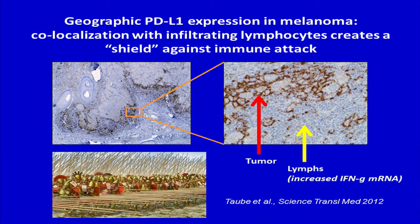As we were doing these biomarker studies, we learned something about the basic biology of this pathway. Our research pathologists, Janice Taube and Bob Anders, saw, for instance, in large numbers of melanomas, that whenever there was PD-L1 expression on tumor cells, in the same vicinity, there were sheets of infiltrating lymphocytes. This suggested that the tumor was putting up a defense, putting up this wall of PD-L1 expression to turn off lymphocytes that were trying to attack. One factor that T cells secrete that we knew from laboratory studies can enhance or induce PD-L1 expression on tumor cell lines is interferon gamma. And sure enough, when we examined these infiltrates on a molecular level, we found overexpression of message for interferon gamma in tumors that expressed PD-L1 compared to the tumors that were negative for PD-L1.